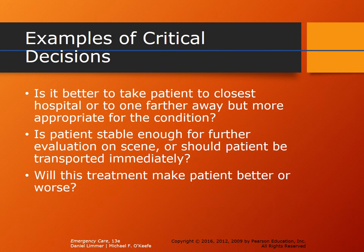Now, some examples of critical decisions would be the following. Is it better to take your patient to the closest hospital or to a hospital that's further away but more appropriate for the condition? Meaning, we have to take a longer route to get them to the hospital, but we're cutting out that trip from less equipped hospital to specialty hospital.